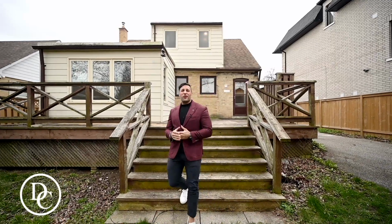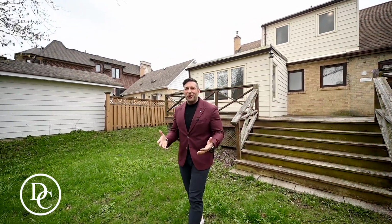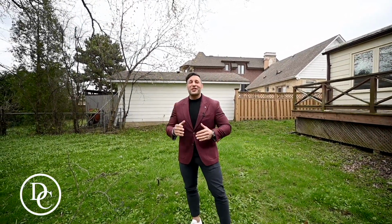You've enjoyed the tour of the inside of the home. Like I mentioned before, you can use it as an investment property, then leave it as is, or maybe you want to build your dream home. I'll leave it up to you. Look at this gorgeous space, tons of space back here. And you also have this nice garage.